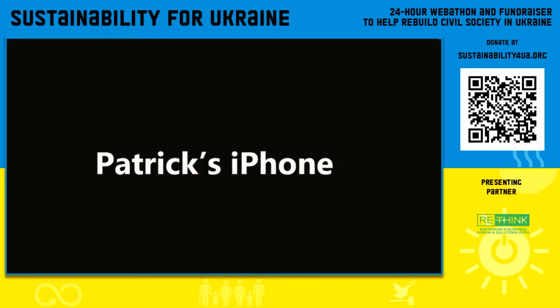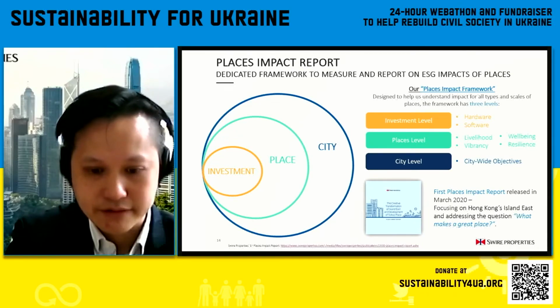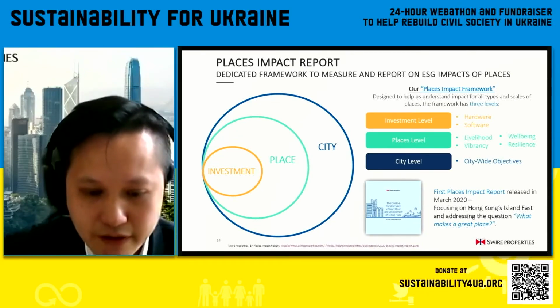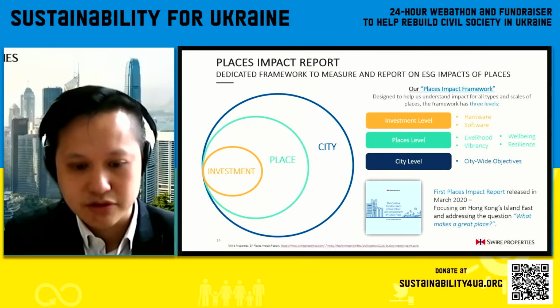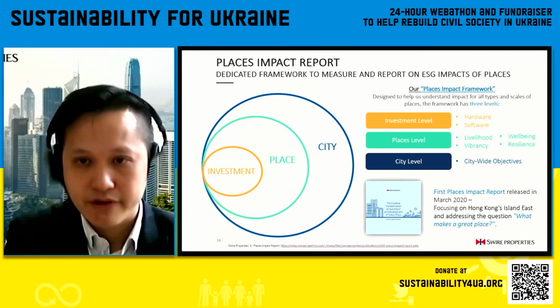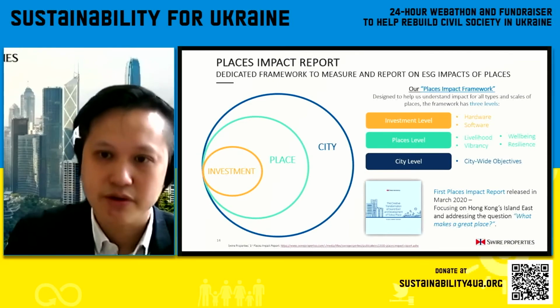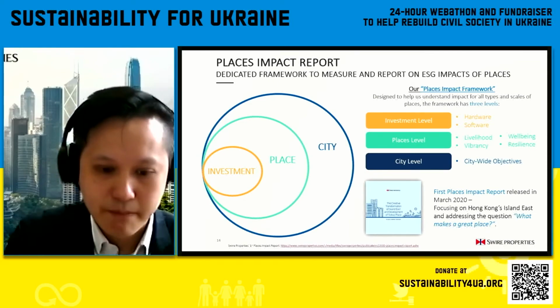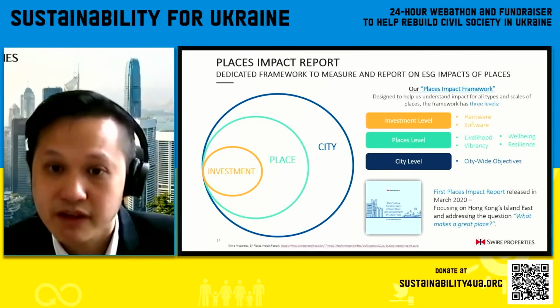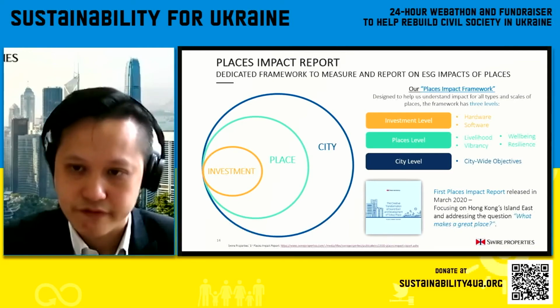All right, yeah. Hopefully showing the screen. I'll share for one minute, but you can definitely learn more from the website. Basically, it's an initiative we have alongside Chris' team in Hong Kong, architecture departments and also consultants, to develop this framework, the so-called Places Impact Framework. It basically helps us define what a great place looks like and what it means. It involves measurement and quantitative indicators from different levels. On the second level, the places level, there are four metrics: livelihood, well-being, vibrancy, and resilience.